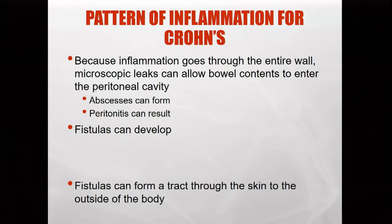So because inflammation goes through the entire wall, there can be microscopic leaks, okay? Again, it may not be full-blown nasty peritonitis, but even a little peritonitis is really a bad thing. Or it can form an abscess. And you guys are going to find out when you get to micro, it's much more difficult to deal with infections that are abscesses, because we have to have bacteria that will actually penetrate the abscess. The abscess has a wall surrounding the infection. The infection stays in the middle, and it has this wall all the way around it. So we have to use drugs that are able to penetrate that to actually kill the bacteria.